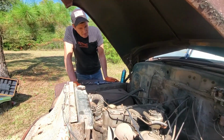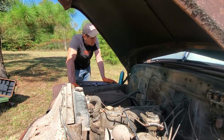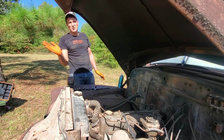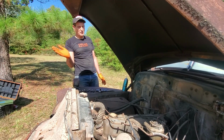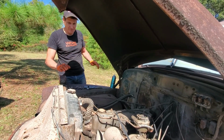Well, at least we know that those gauges probably work. And we know that this was never converted. Mm-hmm. I think it was never converted to 12 volts. The way that gauge is snapping, if there's an open in the circuit to the tank, it should go up gradually and hit full. That's snapping. That's not right. So this thing is 6-volt positive ground.